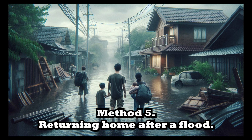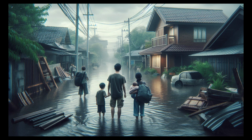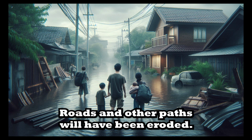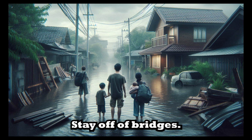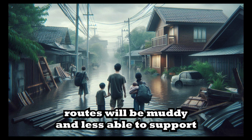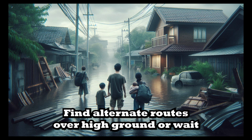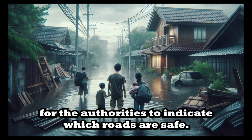Method 5. Returning home after a flood. 1. Watch out for damaged areas. Roads and other paths will have been eroded. Stay off of bridges. The soil under usual routes will be muddy and less able to support the weight of vehicles. Find alternate routes over high ground or wait for the authorities to indicate which roads are safe.